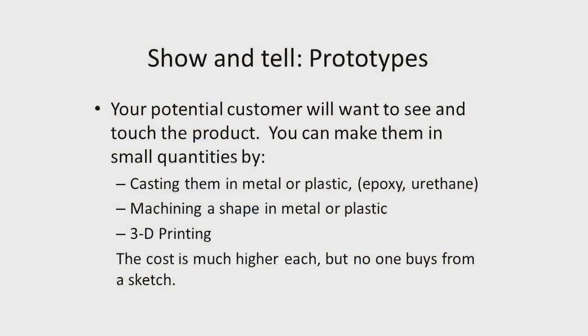If you're going to sell your idea, sell the product that you want to make, how do you do the show and tell part of this? I mean, you can always make a brochure, you can do an artist rendering, but they don't buy sketches. I've gotten interest with a sketch, but I've never actually sold anything. You have to make a part.